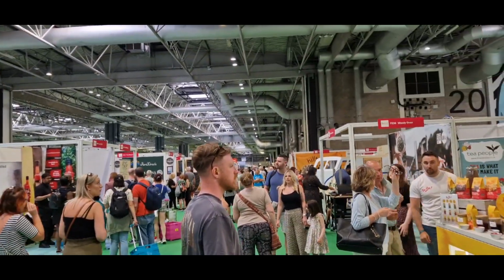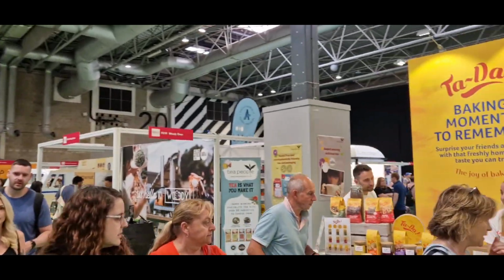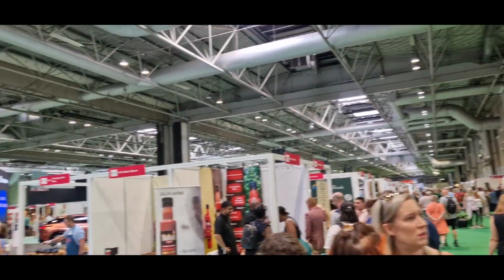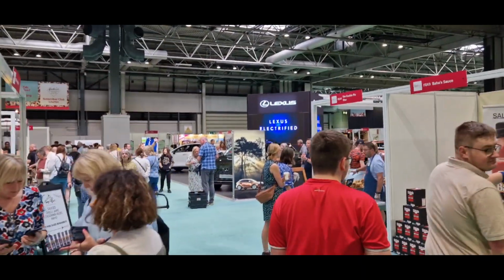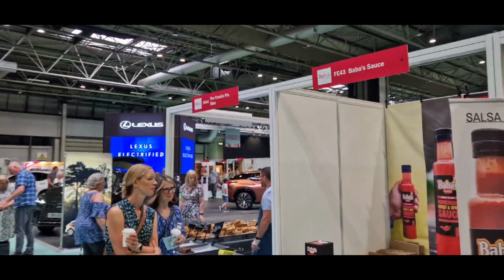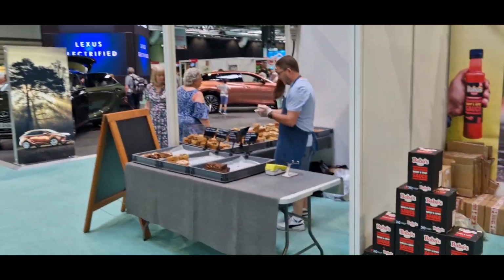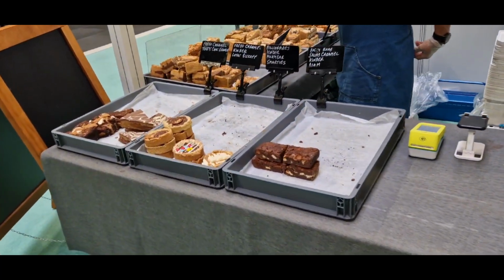We decided just to walk straight down. There is just so much stuff here. We even got some cars on show, Lexus. And we're just headed to the cookie pie. Oh, look at these. These look absolutely amazing.